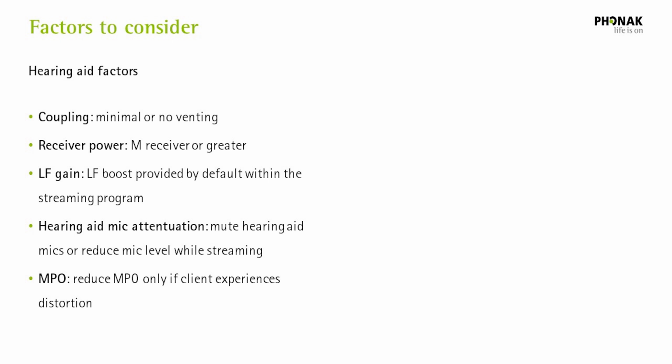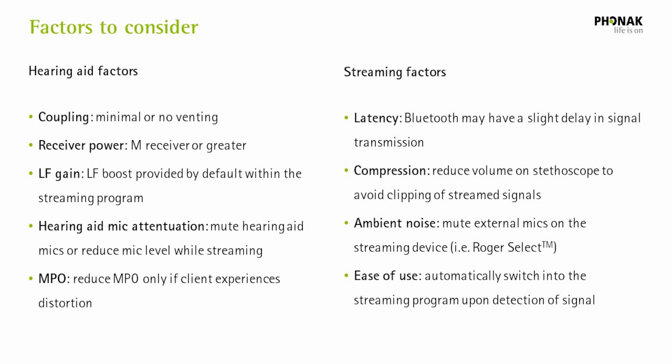MPO. Reduce the MPO only if the client is experiencing distortion while streaming and performing auscultation. This would be most applicable for clients with an ear mold vent. The larger the vent, the greater the risk for distortion. In addition, consider these streaming factors. Latency. Streaming via Bluetooth may have a slight delay in signal transmission compared to streaming via Roger.